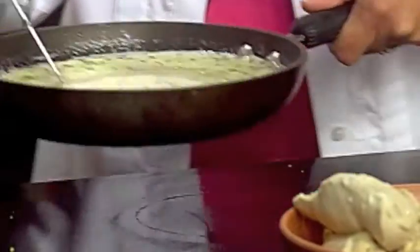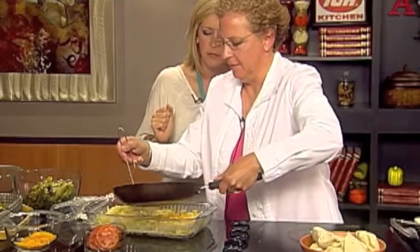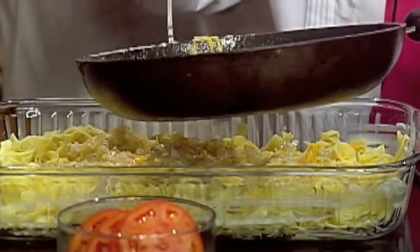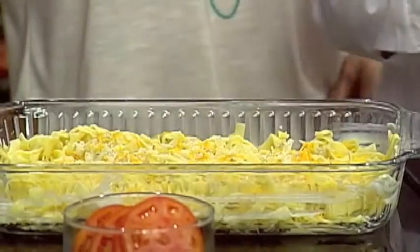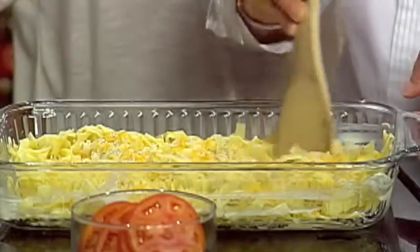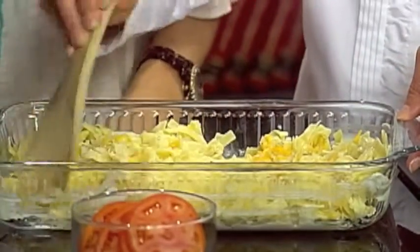Now I'm going to pour about half of this on the noodles to kind of get those started. Oh, that looks so good. A lot of times you use that cream of mushroom soup in the chicken and broccoli casserole, but I like this recipe. I'm going to stir that around a little bit just to get all the noodles moist.